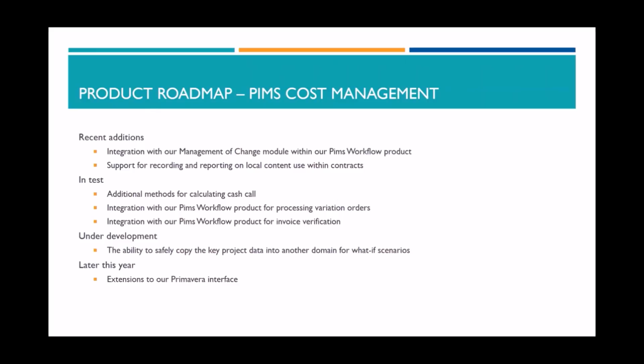Now, looking at what's happening recently as well as into the future with our roadmap from the cost management team. Some of the recent additions include integration with our workflow product and the management of change module specifically within that. So that has been tied into the product. We had a lot of international customers needing more functionality for local content reporting and use within contracts. So we did some individual configuration work with those clients, made sure we met their needs, and then we brought that back to the product group and brought it into the standard product.